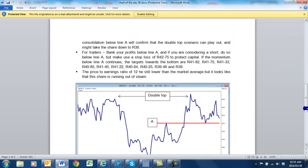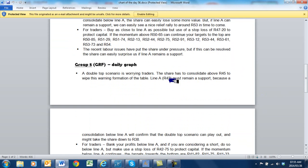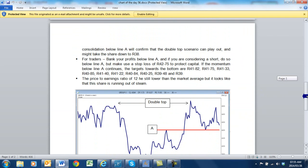Group 5, there's the blue line, that's the share price, double top, talking about these two tops here. Normally it's a negative indication on the specific share. Line A will be a price of 42 Rand. So the expectation is, would this share break this line A on 42 Rand, currently trading at 42.64, we could actually go down to 41.82, 41.75, 41.33 to almost a level of 59 Rand. Please use your stop loss level at 42.75, just above this level here. Would it want to break up again? Please use that 42.75 as a stop loss level.